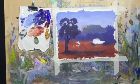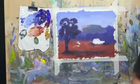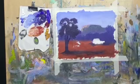Yep, I agree with you, Jane. The hairdryer, I don't know, it didn't work out well when I used it on acrylics, but it seems to be okay with the watercolour.